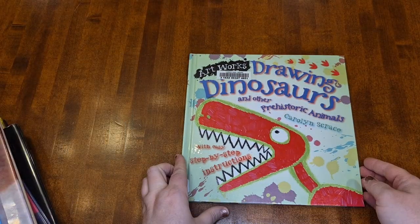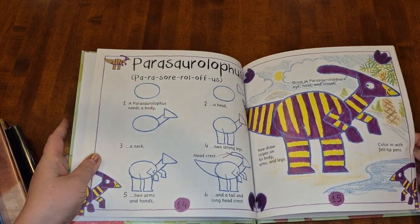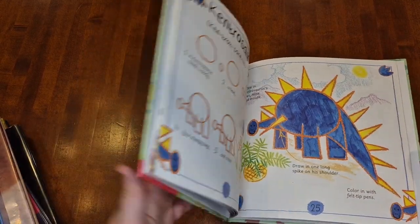This next book is called Artworks Drawing Dinosaurs and Other Prehistoric Animals. This is just something we picked up off the shelf at the library because it looked very doable for all of my kids. So he looked at this a little bit, but he prefers to draw things kind of his own way. So I don't know that he followed the instructions at all.